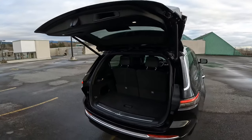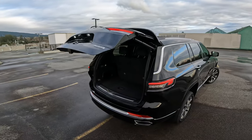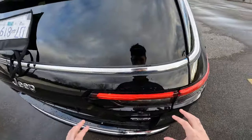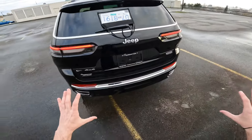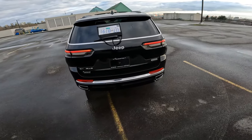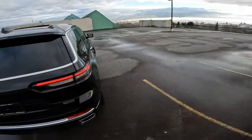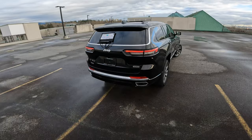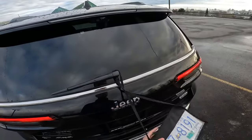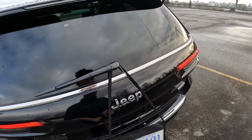Watch that close. Just like that. And then we're just gonna take a look at these taillights. Like I said, the absolute gorgeous taillights. They just look so sleek, how they're cut into the vehicle, just like that. And the red just kind of shining on you. Absolutely clean, absolutely elegant. This entire vehicle just is so impressive and so beautiful and so gorgeous. I love it so much.